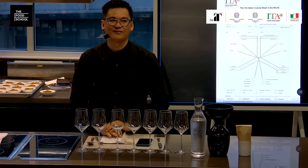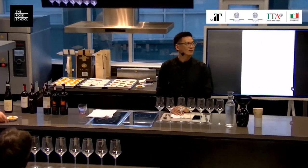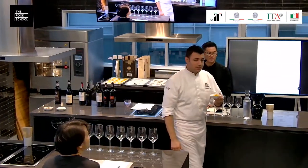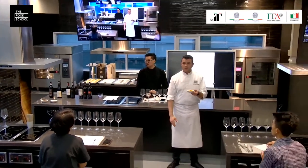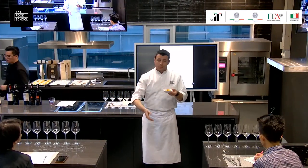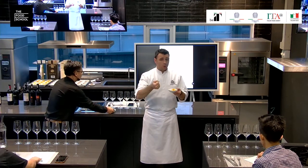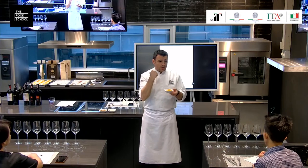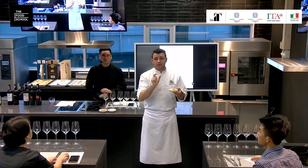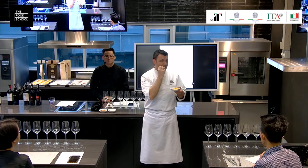Okay, today we have 3 traditional preparations from Italy. The first one is polenta fritta. Polenta fritta is corn flour cooked in a pot, inside, don't need a lot of water because we need to cut in small pieces, and after we fry. And the result is outside very crunchy, inside creamy.